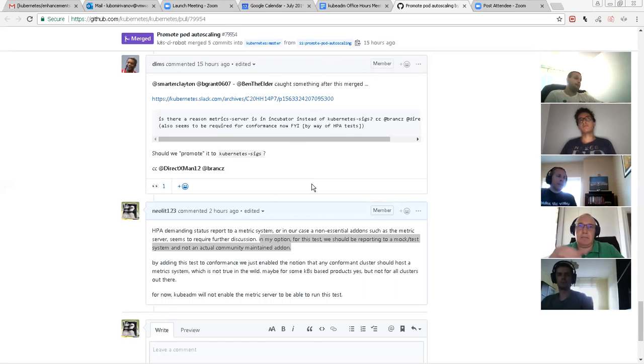Does this mean that any setup that uses other things than metric server as the resource metric implementation is non-conformant? No, to my understanding, it's pluggable. The system is going to detect that you have another metric system, and it's going to be conformant. But this particular test is using the, I'm sorry, I don't understand exactly the details. I just found out about this today. So maybe these are questions that we should be asking too.